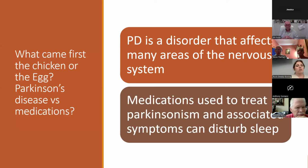So when we look at sleep disorders, we always have this difficulty of what came first, the chicken or the egg. So with Parkinson's disease, we run into the same problem. Are these sleep disturbances related to the sleep disorders themselves, or are they medication side effects? Because a lot of patients who come to me for sleep problems and Parkinson's are usually on a lot of medication. And medication, no matter how well we try, every medication is going to have side effects. So we're left wondering: is the problem the side effect of the medication that's treating this, or is it the disease itself? And we struggle to figure this out.